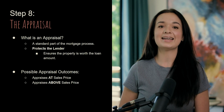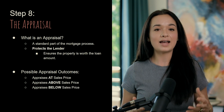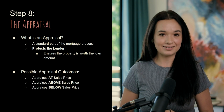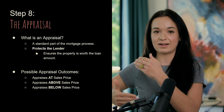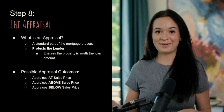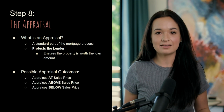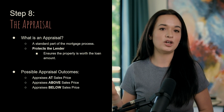The third possibility is that your appraisal comes back below your contract price. If this happens, it will likely require some more negotiations of the contract. Typically, responsible sellers will be willing to adjust the sales price to match the appraised value to keep the contract and transaction moving forward. Remember, in most cases, both parties, buyer and seller, want to see the sale go through. For example, if the house appraises for $5,000 less than your contract price, you and your agent can work with the seller to try and reach a new agreement.